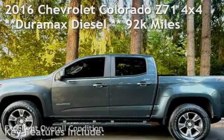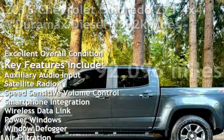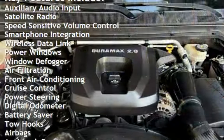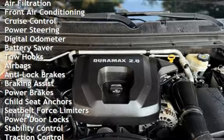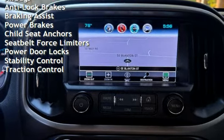About this pre-owned 2016 Chevrolet Colorado Z71 4x4. This four-door truck has a four-cylinder, 2.8-liter i4 engine with four-wheel drive and an automatic transmission. This Chevrolet has less than 93,000 miles on the odometer.